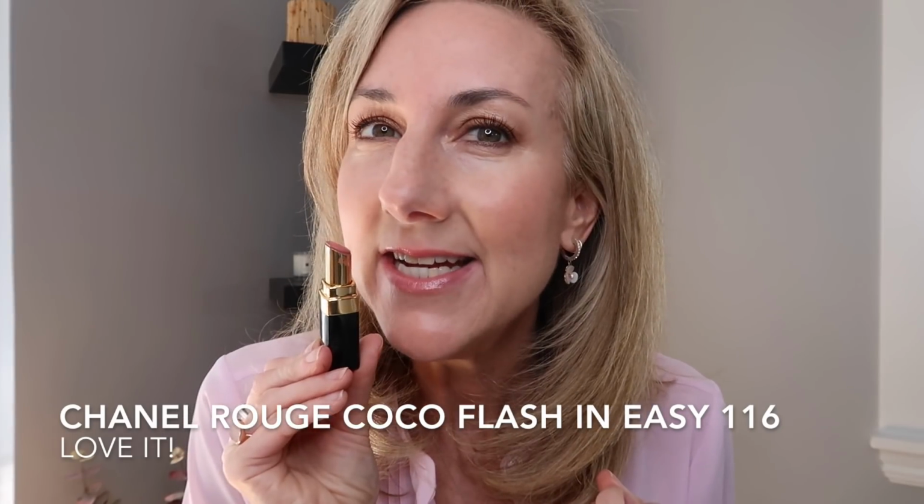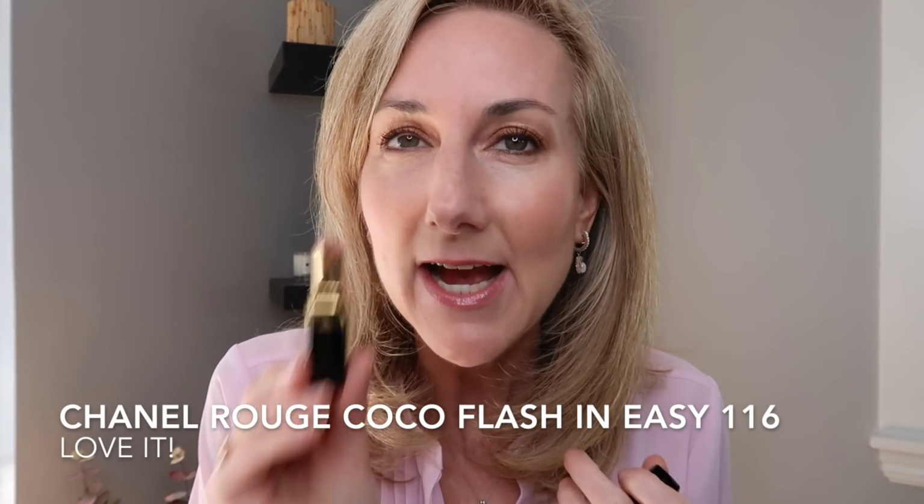So you guys, this is the color in Easy, which you were right. I absolutely love this. This could be even knocking out my favorite Boy, which is crazy. So, yay! Okay, you guys, I just wanted to do a quick little play with makeup.